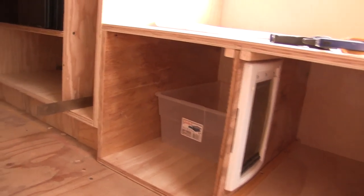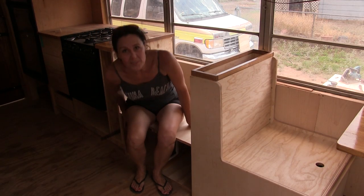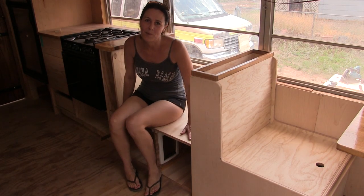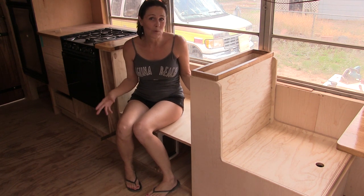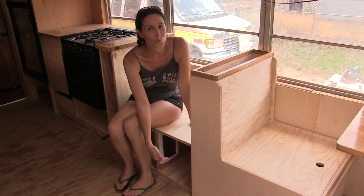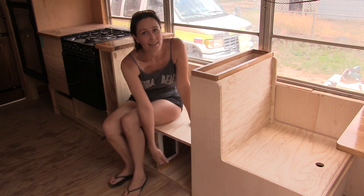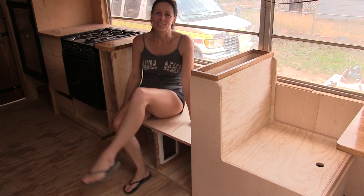Doorway to her little private kitty bathroom. Okay, so here's the story on this little platform. This is where our wood-burning stove will go eventually when we get it. And originally we planned to store wood for the wood-burning stove in a slide-out drawer underneath it, but we had second thoughts about that idea.